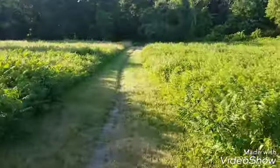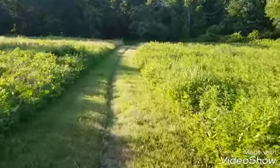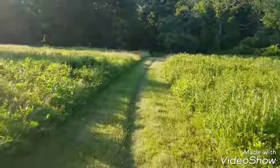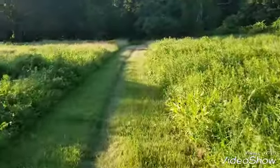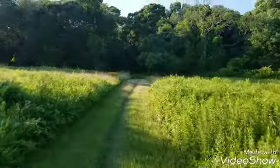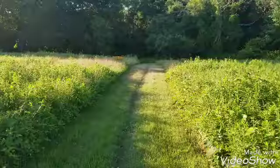We are at Haley Farm State Park. And what would you consider it, Jane? Groton? It's in Groton, Connecticut. Almost like near Noank. And this is the beginning of the trail that we usually take.